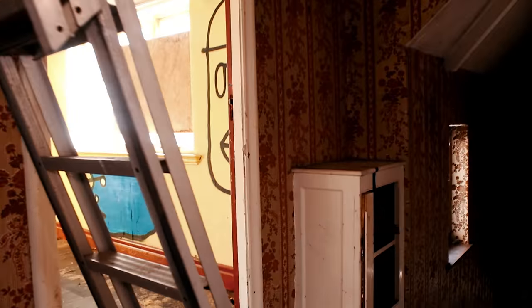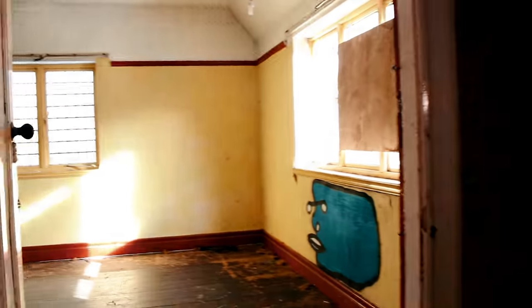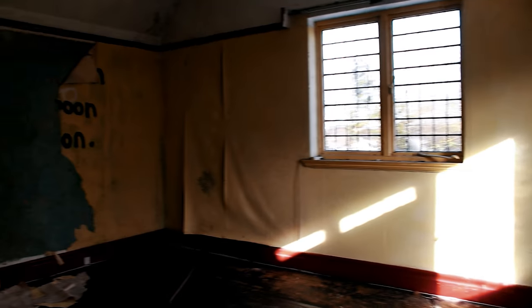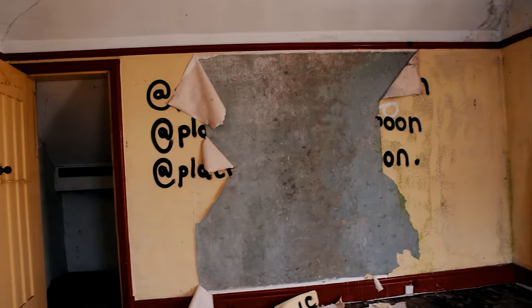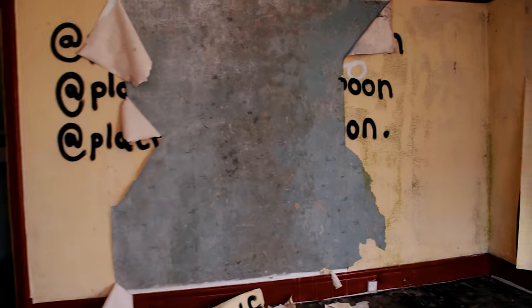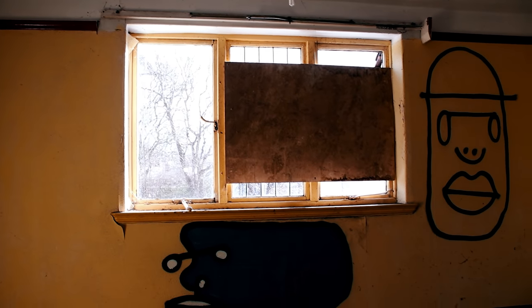I wonder what happened here for this to be like this. Quite a bright room in here actually, isn't it? Maybe because it's all yellow. Yeah, there's not many boards. But I don't know, I wouldn't be able to find a history guide. I'll try. Because windows are quite large, aren't they? I can't find the name.